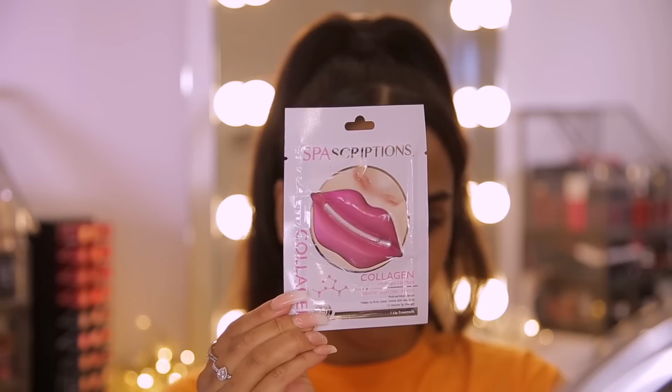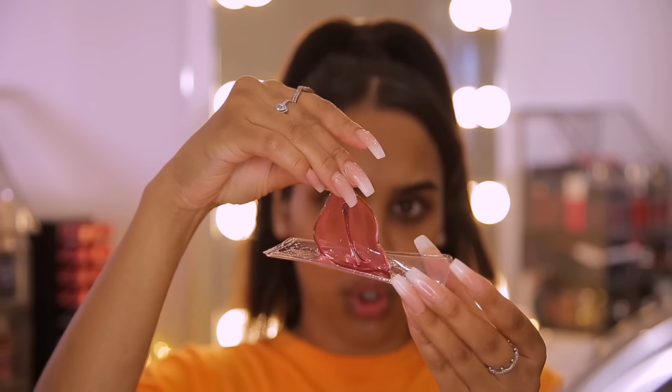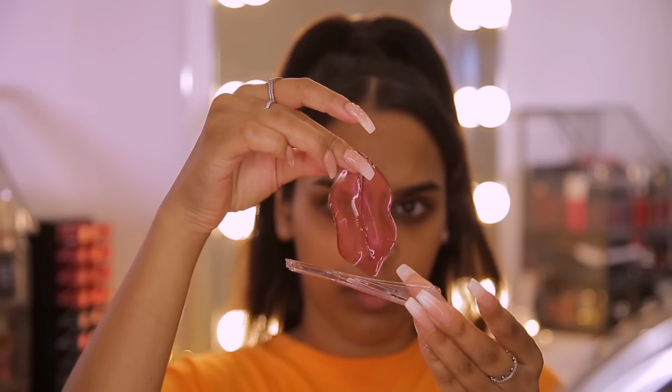And this I'm supposed to pop on for 15 minutes as a lip therapy to help firm, tone, revive skin elasticity. I love lip masks. My lips tend to be quite dry, so these usually help me. And this one looks kind of cool. So I'm going to pop this on.